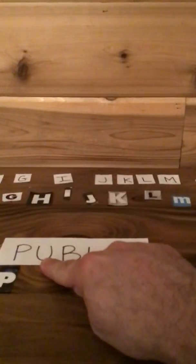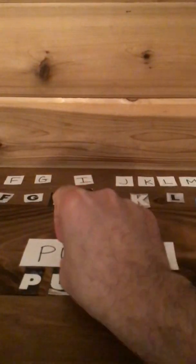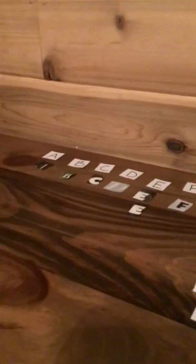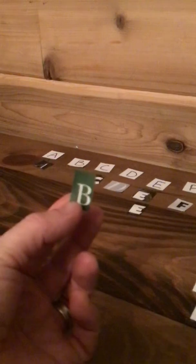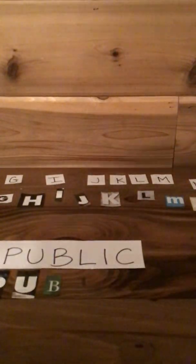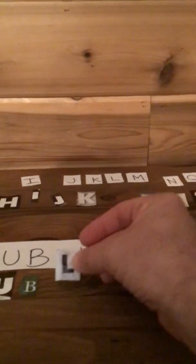And the second letter is the letter U, and that is definitely near the end of the alphabet. So find the letter U. And the next letter is the letter B. And we know the letter B is somewhere near the beginning of the alphabet. So find your letter B. And we're going to put that right next to the U. Public. L. That is the L sound. And that's near the middle of the alphabet. And there's our letter L. And not far from the letter L is the letter I.